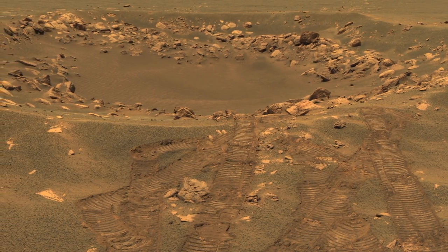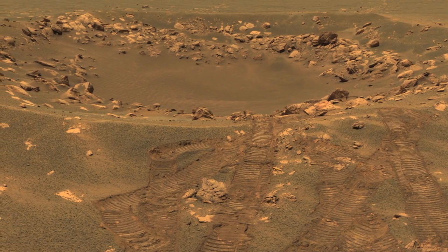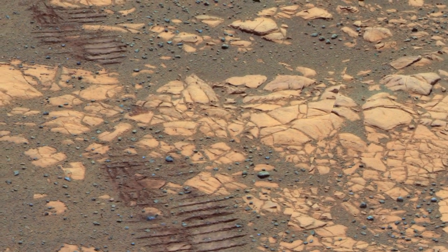So Opportunity's been a wildly successful mission. I don't think any of us ever guessed it would explore the myriad of different terrains and surprises that we found.